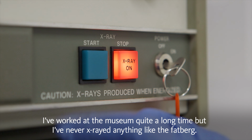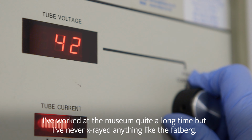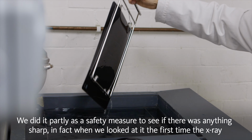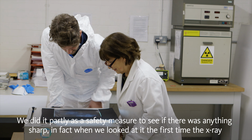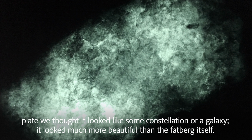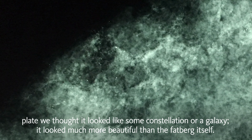I've worked at the museum quite a long time, but I've never X-rayed anything like the fatberg. We did it partly as a safety measure to see if there is anything sharp. In fact, when we looked at the X-ray plate the first time, we thought it looked like a constellation or a galaxy. It looked much more beautiful than the fatberg itself.